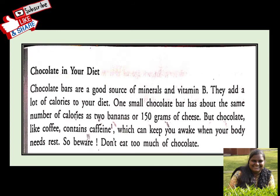Now this was all about how the chocolate is made. But children, do you think that we should eat too much chocolate in our diet? Is that correct? Yes? No? Kids, you are confusing me a little. Decide first whether it is good or whether it is bad. Okay, yes, that's correct, my dear children. You should have everything in limited quantities. Let's read this passage first.